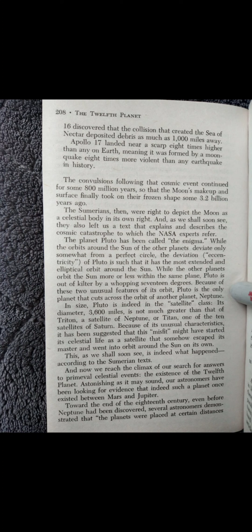Because of its unusual characteristics, it has been suggested that this misfit might have started its celestial life as a satellite that somehow escaped its master and went into orbit around the sun on its own. This, as we shall soon see, is indeed what happened according to the Sumerian text.